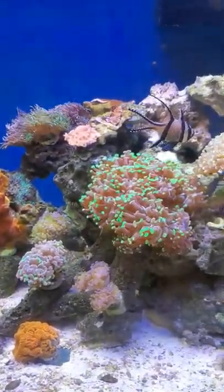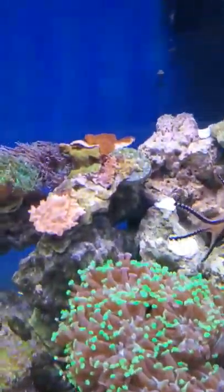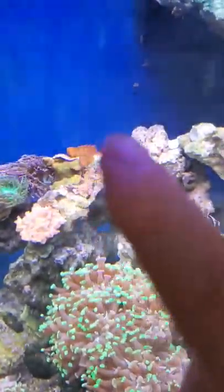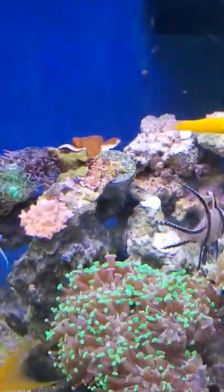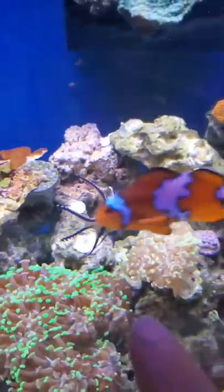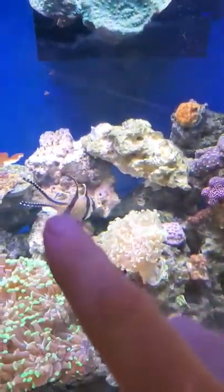As you can see, I like my euphyllia. I did have a bunch more plate corals up here. These are really big, but had a bunch of die-off, so I snapped them back. I did add some more rock right in this area.